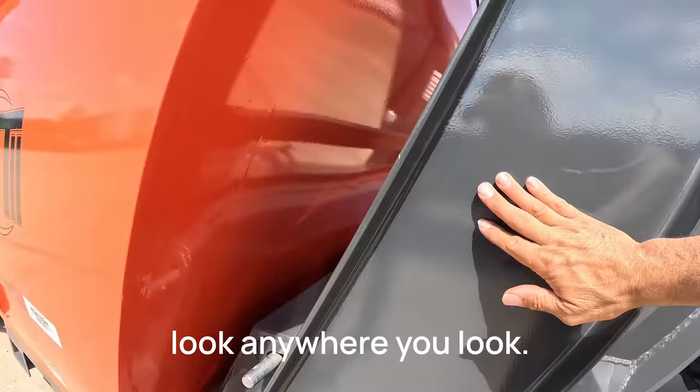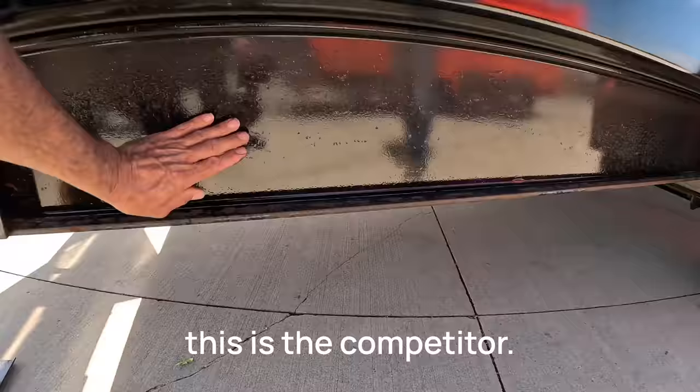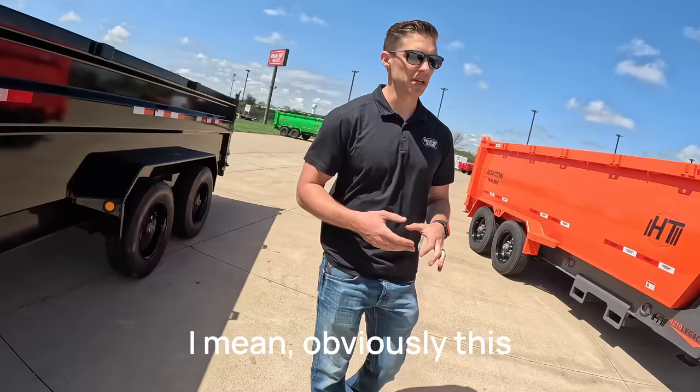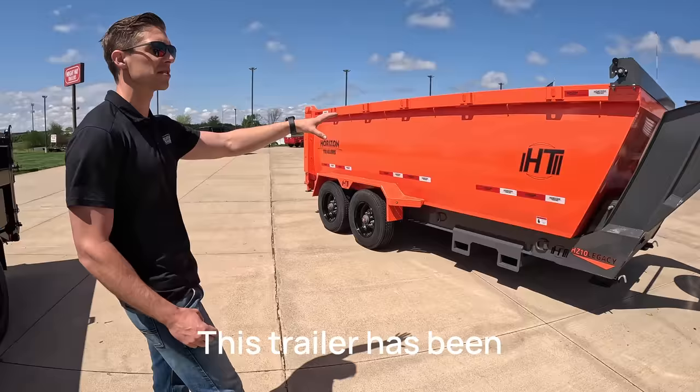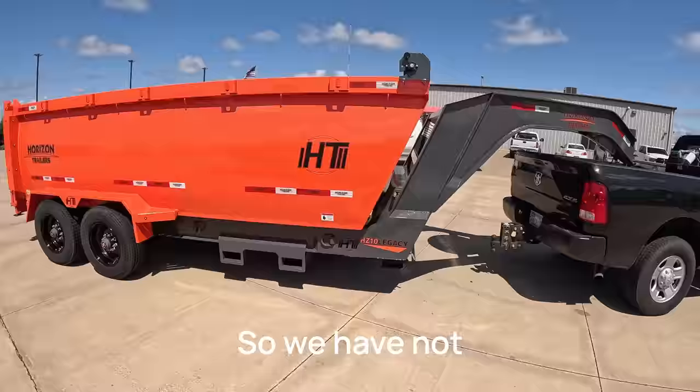Yeah. And then when we do the exact same thing, now this is just your stock PJ, but this is the competitor. And again, to give you a comparison, obviously this trailer's been here for several months as well. Your trailer has been here for several months, so it's not like it just showed up today and came off the factory line last week. This trailer has been here for almost going on 3 months. It's been sitting outside in the elements, and this is what it kind of looks like, right? We have not repainted anything, not touched anything up. This is what we got. So they've both been sitting out in the elements about the same amount of time.